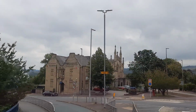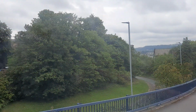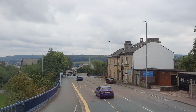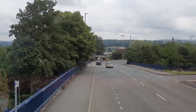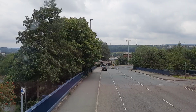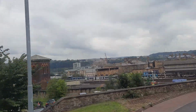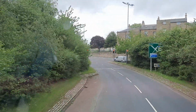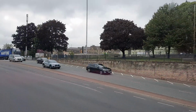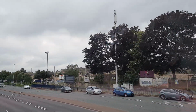The Huddersfield Ring Road goes all around the city, and we have to go that way, and the bus station will come. So further down you can see the railway station, railway bridge there. To the right is Huddersfield railway station. Yeah, Huddersfield railway station. And we need to go a little bit further. To the right of us is the former college site, which is going to be a shopping centre.